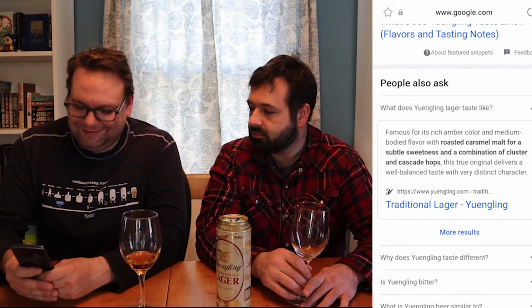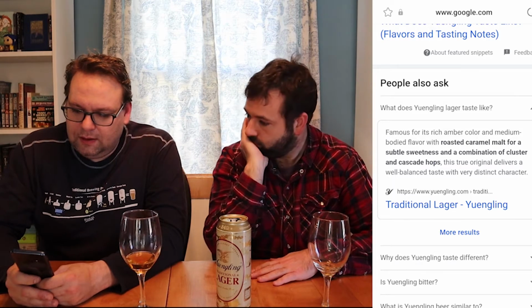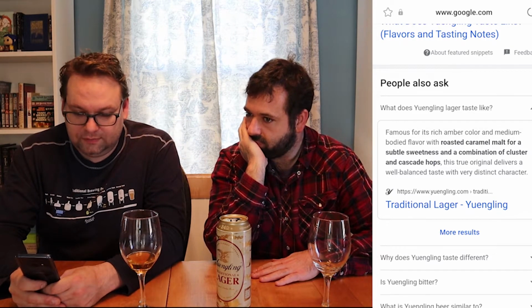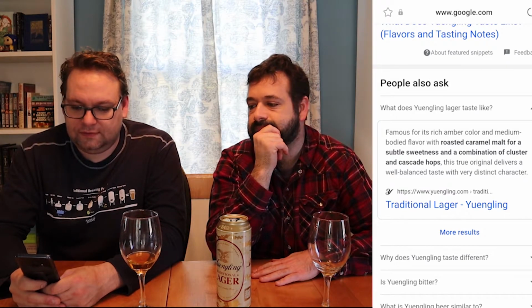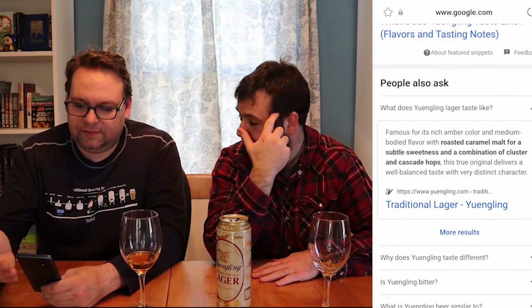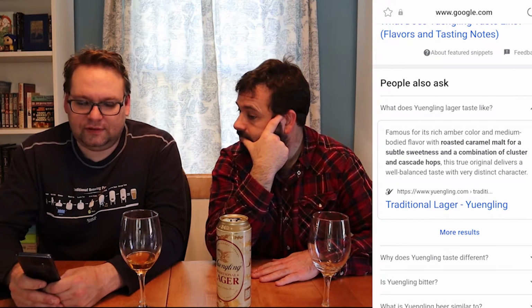I feel like all beer should be carbonated. Traditional lager. It's from Yingling.com. Medium-bodied flavor. Roasted caramel malt. I can see the caramel. Yeah, definitely, for a subtle sweetness. That's where I got that sweetness. Combination of Cluster and Cascade hops. Well-balanced taste and very distinctive character. Very distinct.